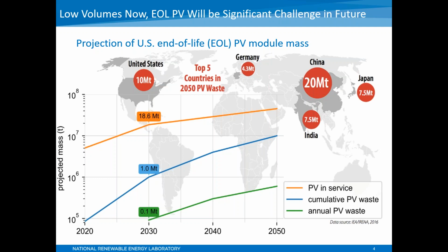And because it takes a long time to develop both technology and policy and just the logistics solutions to dealing with end of life of any product, this is something that we need to start to address today.